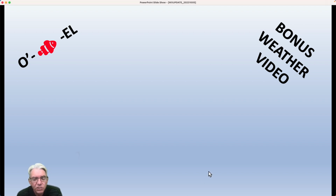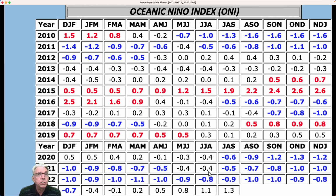All right, let us go on ahead and take a look at these oceanic Nino index values. Now to refresh your memory, and I'll take myself out of the picture here so you can see the entire chart. If these numbers are plus 0.5 or higher, it's an El Nino, minus 0.5 or lower is a La Nina, and then there are various intensities of the El Nino. If it's 0.5 to 0.9, that's weak. If it's 1 to 1.4, it's moderate. If it's 1.5 to 1.9, it's strong, and if it's 2 or higher, then it is very strong.